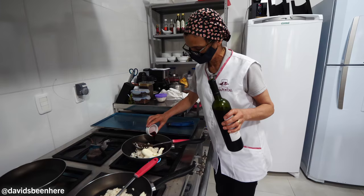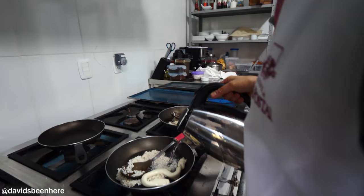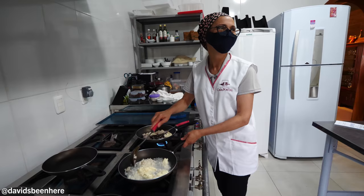Risotto with cabernet sauvignon and some lamb chops. So risotto with cheese, mint.